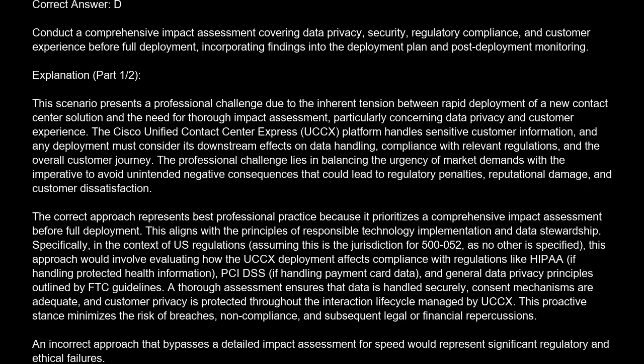This approach would involve evaluating how the UCEX deployment affects compliance with regulations like HIPAA, if handling protected health information, PCI DSS, if handling payment card data, and general data privacy principles outlined by FTC guidelines. A thorough assessment ensures that data is handled securely, consent mechanisms are adequate, and customer privacy is protected throughout the interaction lifecycle managed by UCEX. This proactive stance minimizes the risk of breaches, non-compliance, and subsequent legal or financial repercussions.